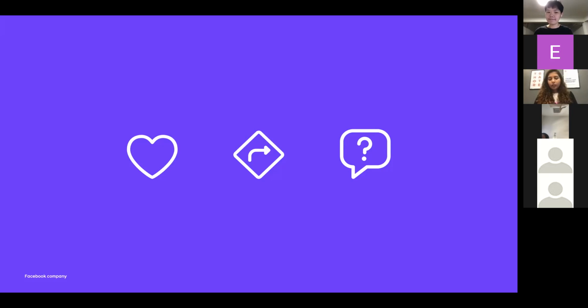Also, has WhatsApp used React Native? Yes, we do. Although it is not related to WhatsApp, we do use React Native because the entire React stack is pretty widely used in Facebook.